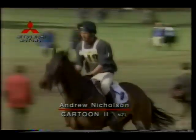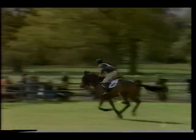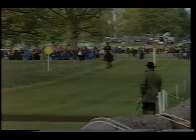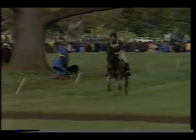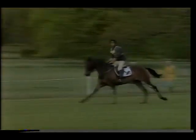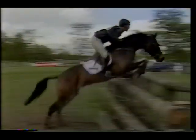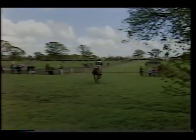Now Andrew Nicholson, for him, riding only one horse must seem like a day off. Normally he's riding five or six at any given time. He's had to whittle it down to one horse and he's chosen Cartoon, on whom he was 12th here last year. He was second at Burghley last year and he rode this horse in the bronze medal winning team in Atlanta. Really hard worker, Andrew Nicholson. Always bringing on young horses and selling them or keeping them if he thinks they're good enough.